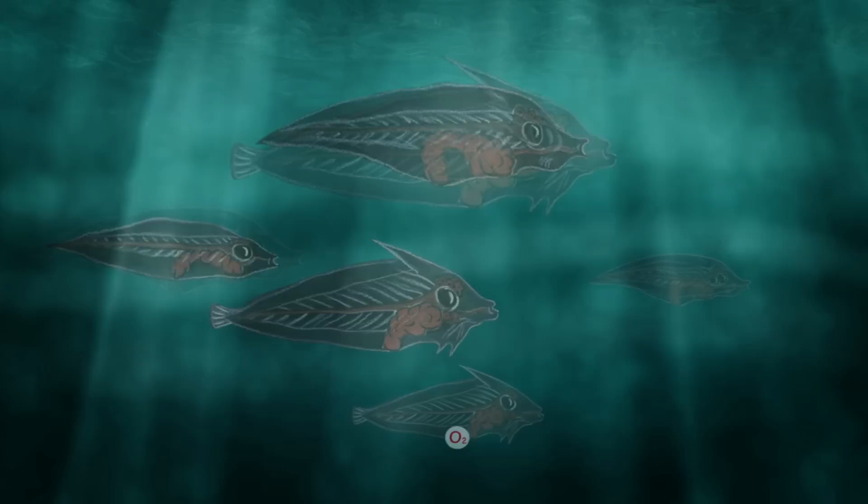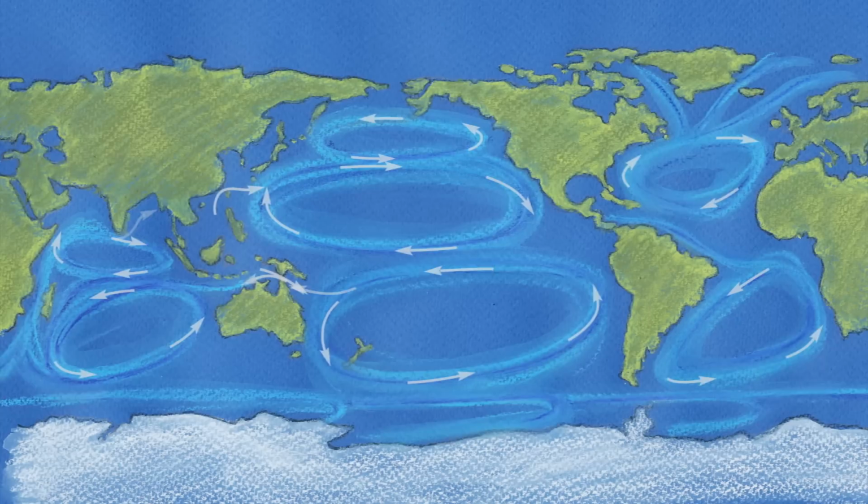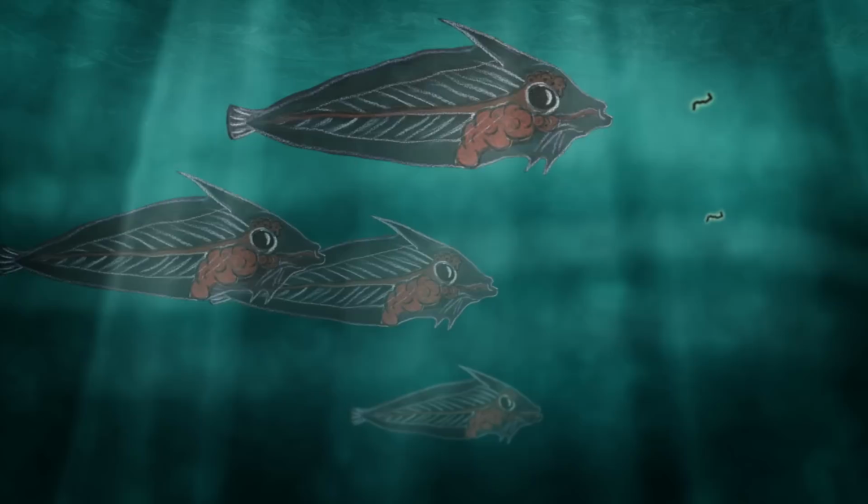Some don't even have gills yet and must absorb oxygen directly from the water through their tissue-thin skin. They may float in the water column anywhere from minutes to months, sometimes drifting thousands of miles across vast oceans, far from the reefs where they were born. Along the way, they must successfully avoid predators, obtain food, and ride the right currents to find their way to a suitable adult habitat, which might as well be a needle in a vast haystack of ocean.